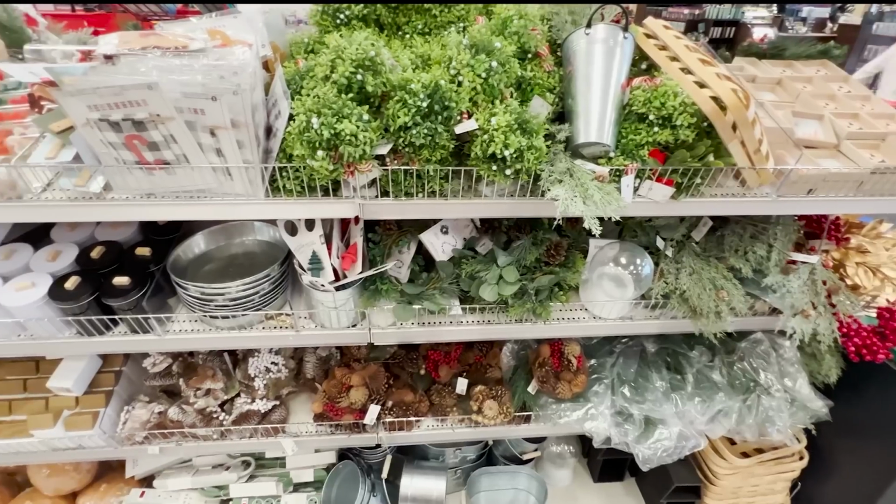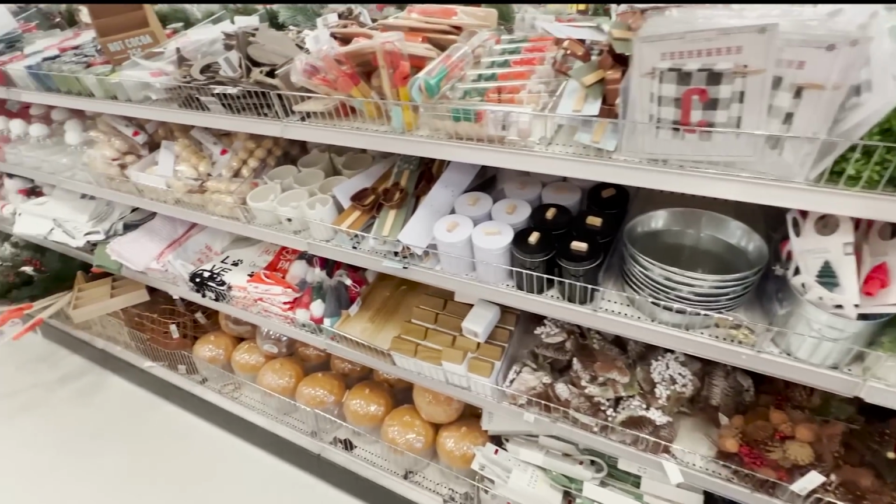I am back at Target and holy moly have they stocked. You know what that means. Let's go shopping.